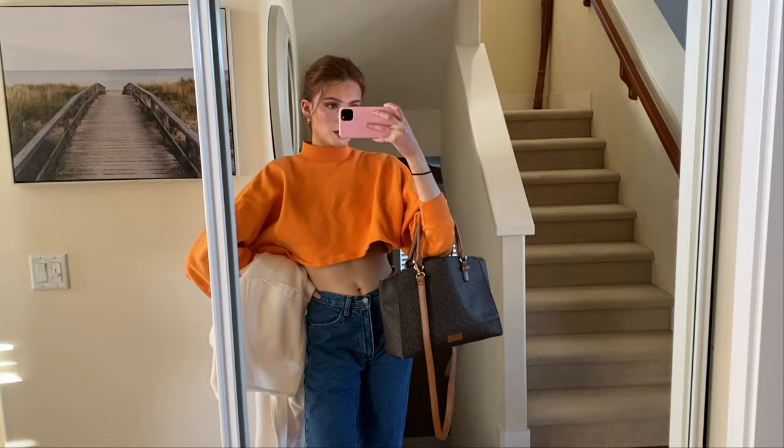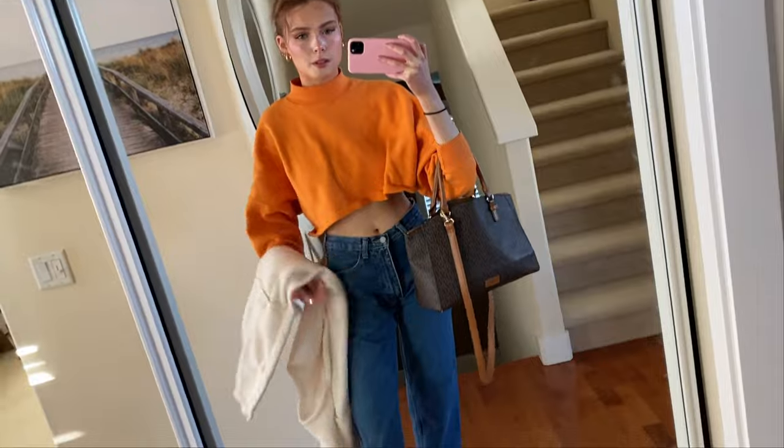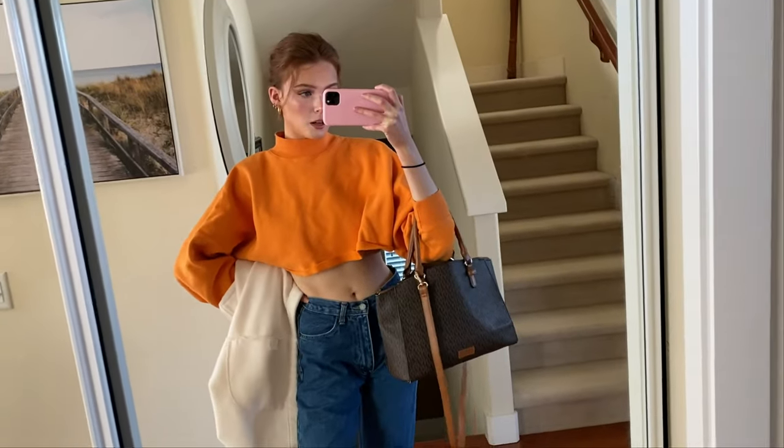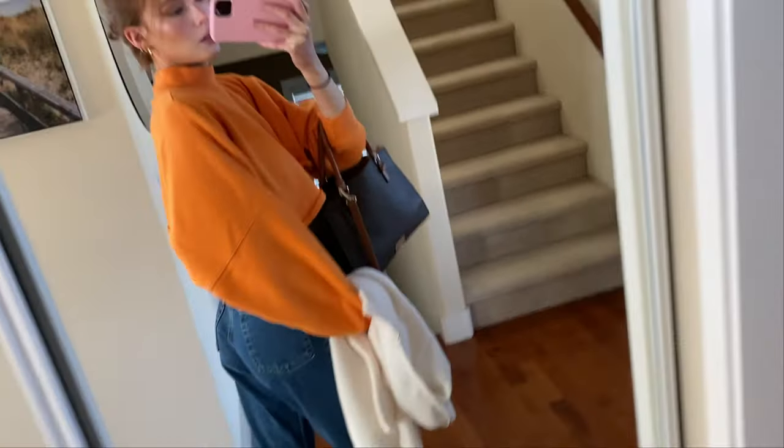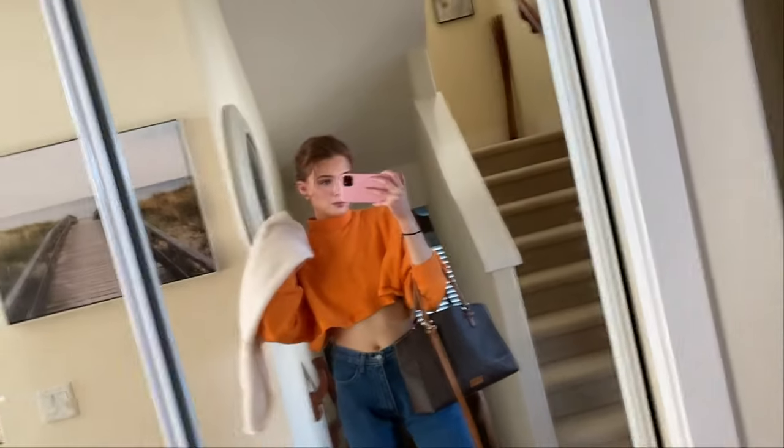That's it. Hey everybody, this is the outfit of the day. I put my hair up just in a claw clip, and this sweater is from Aritzia. These pants I thrifted a couple days ago. This bag, I have no idea where I got it from. Got it from somewhere, and then I just have this fleece because I'm going to walk.